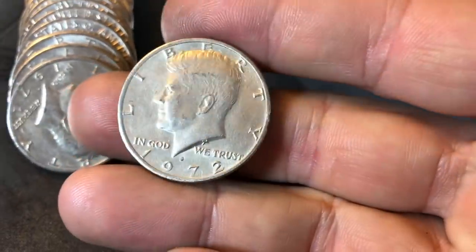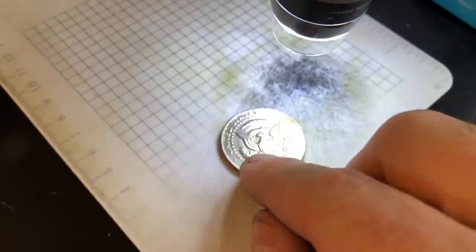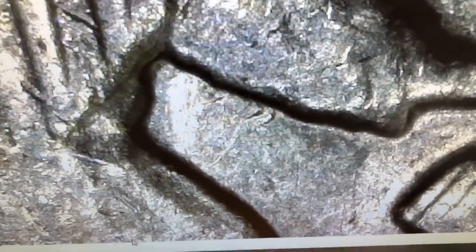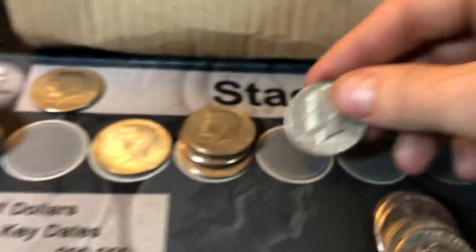Been checking those 72Ds for the OFG. This is a 72D right here. We'll put it under the microscope. And sure enough, look at this. You barely can make out anything. It's practically missing in that lighting, but if I rotate it, there's just a little bit of it there. It may qualify. Definitely a cool find. I'll be holding on to it.